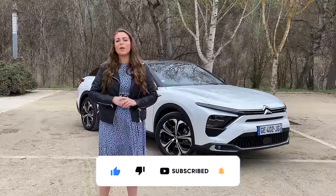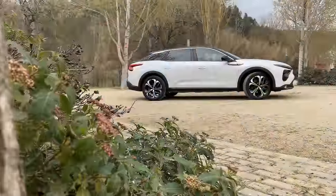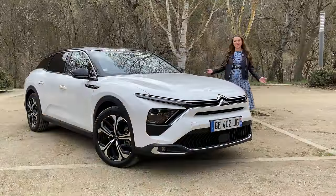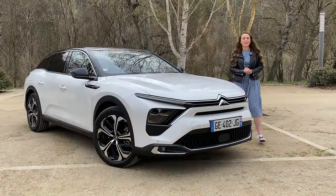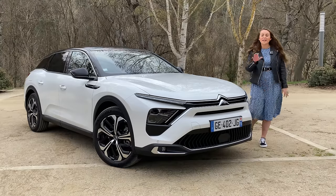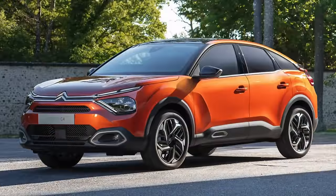So let's start by talking about the exterior of the new Citroen C5X. Stylish is not really a word that's been related to Citroen recently. All of their cars are funky, friendly, family SUVs, and all of their style seems to have been sucked into the DS brand. Until recently, the Citroen C4 is a fantastic bit of design, and personally I think it's one of the biggest glow-ups in a long time.